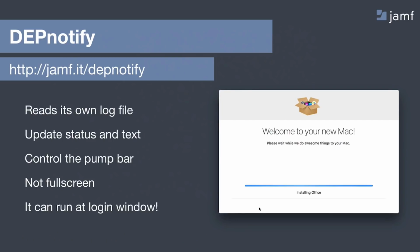DEPNotify is a clever bit of kit. It allows you to control echoing out text to DEPNotify.log. It's just stored in /tmp, so it cleans up after itself when it's done. And it's able to pick up on a ton of commands, including status changes, control behavior, pump bar progression, making the user accept a EULA, other interactive steps with pauses, dialog boxes, alerts, and customizable end actions. The list goes on. I'm sure I missed something in there.